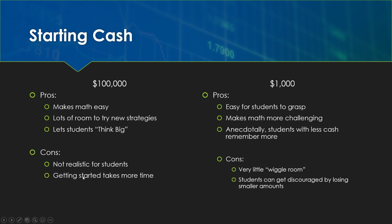The idea here, the first one, for example, is starting cash. How much money should you give your students to start with? So there's basically 2 schools of thought, depending on the teachers that we talk to. One of them is the $100,000 camp, or even higher, $1 million. This is the oldest form.